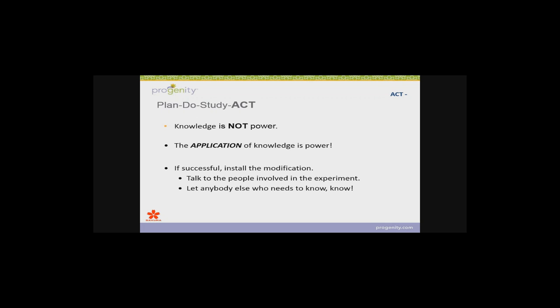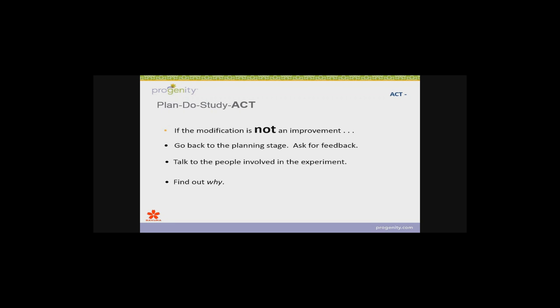So let's presume that our experiment was successful. We're going to install the modification. So we're still going to talk to everybody that's involved. We're going to let anybody else who needs to know. We're going to document what we need to. We're going to write the SOPs. We're going to get the appropriate sign-off from everybody before we make the change. And when we've communicated to everybody and all the questions are answered, then we're going to install the modification and it becomes our new paradigm.